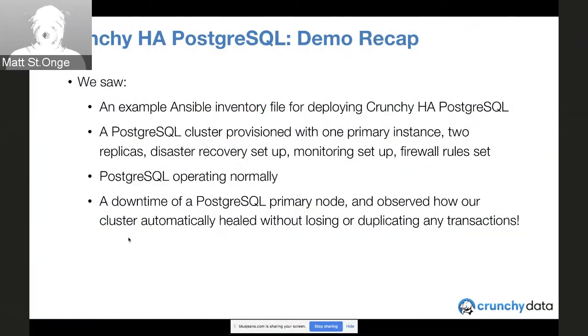And by the way, even after I just provisioned the cluster, when I connected to the PG bouncer, it just worked. I started running transactions immediately. It was awesome. We saw Postgres operating normally. We went to our monitoring dashboard, everything was healthy, and then we took out the primary node and we saw everything heal. If you want to, we could take out another node. Maybe during Q&A we'll do that. Chaos monkey. Yeah, we'll do chaos monkey.